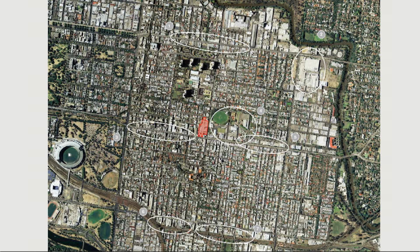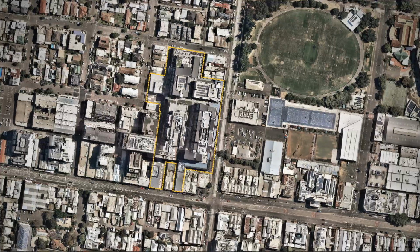The site sits right in the middle of Richmond on the corner of Bridge Road and Church Street. We're sandwiched between the Swan Street precinct to the south and Victoria Street to the north, and it's really a revitalisation project for Bridge Road, which, as we know, has seen better days. Hopefully this is a catalyst for redevelopment. It's a large, generally flat site of about 13,500 square metres, and it has 4 very distinct street frontages with quite different urban conditions.